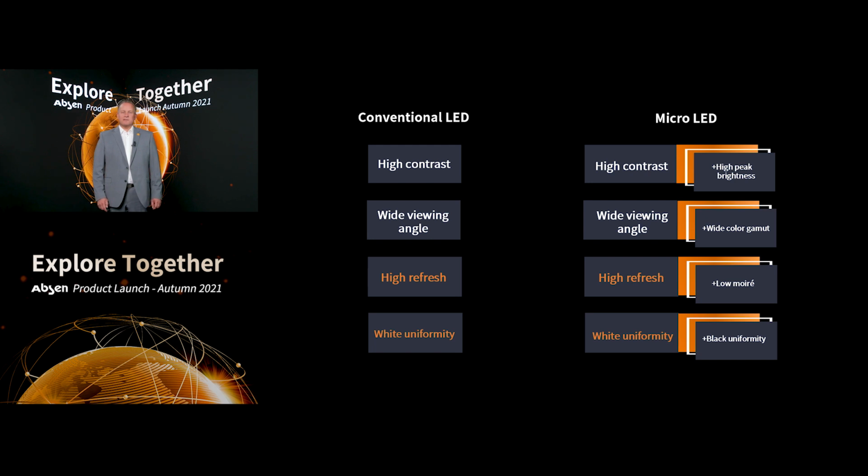And here in the comparison sheet, you can see that with our micro LED, on top of the high brightness, we can deliver high peak brightness as well. And for the viewing angle, we can also deliver a wide color gamut. And for the high refresh rate, which we already have, and now sometimes give something on top, we are also able to lower the moire effect, or nearly reduce it to not visible anymore. And last but not least, speaking about white uniformity, I already mentioned black uniformity is important as well.